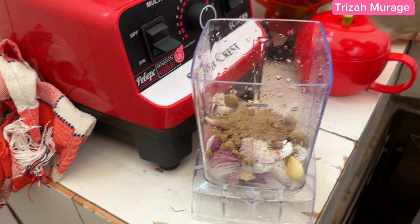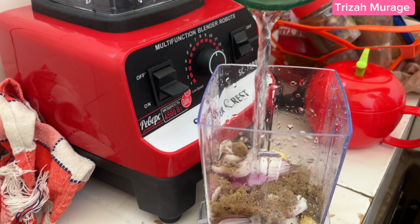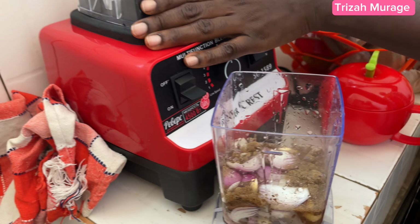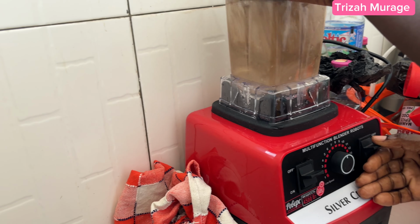We are now back home and inside this blender we have added onions, we have also added garlic and a mixture of seasonings. We are adding some water so that it can be easy to blend, and I'm telling you guys, this blender is so powerful. You can grind anything or blend anything with it.